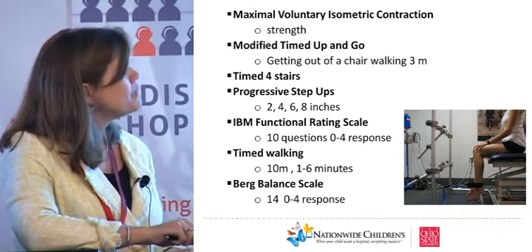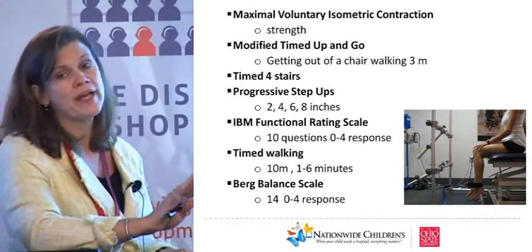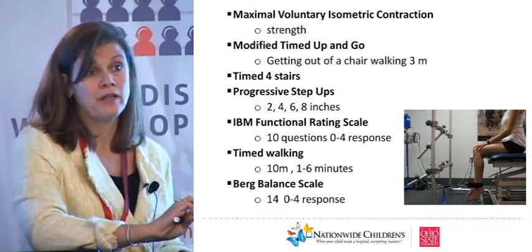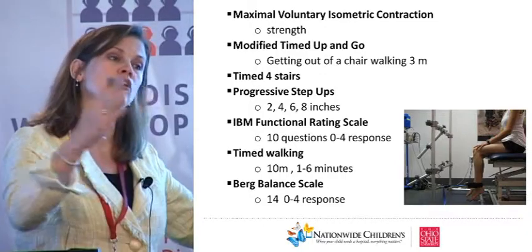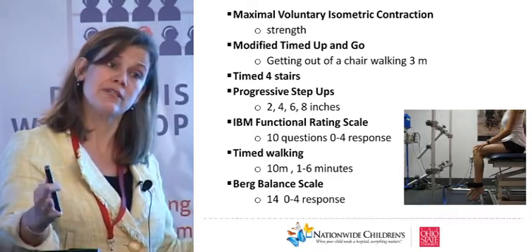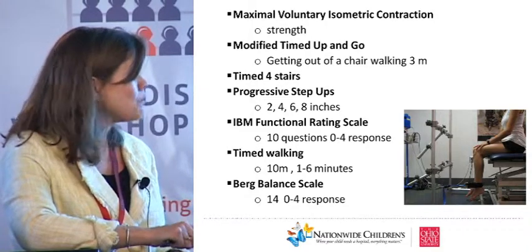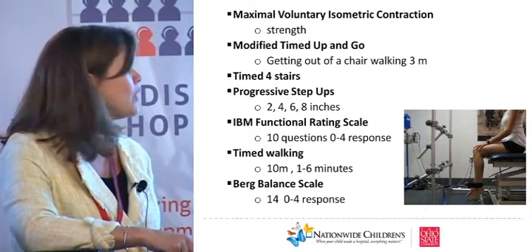We love the IBM functional rating scale, which is new. It's a 10-item question with 4 responses. It looks at swallowing, hand function, and leg function. So we thought, it's a more global participation kind of scale, so we thought that might be worth looking into. Everybody loves timed walking. The 10 meter has been done in the neuromuscular disease population for forever.